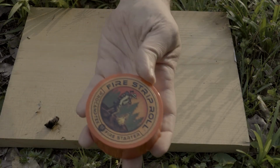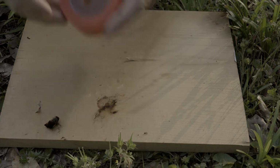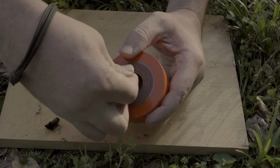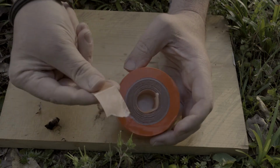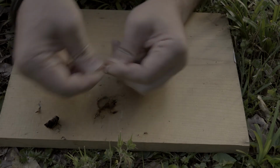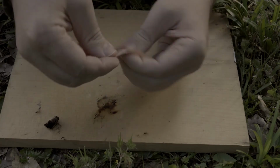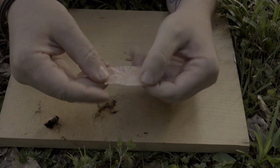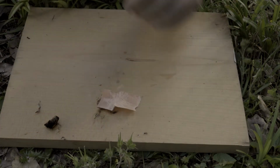Okay, so the fire strip roll. This is one of those Procamptek products. You can see you just peel some out, tear a little bit off. Basically work it to break down the rigidity so it feels like used fabric almost. You can probably see the difference there. Tear a little bit so you've got the fine threads exposed.